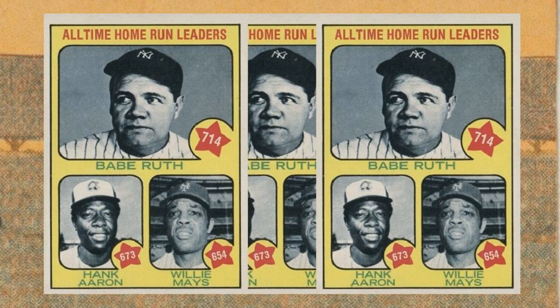Yes, this is an important card, one marking the exact point in time, within a season at least, when Hank Aaron and Babe Ruth became inextricably linked. Condition, PSA 8, value $380 to $430.